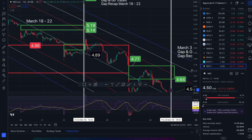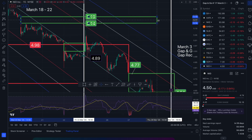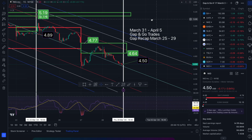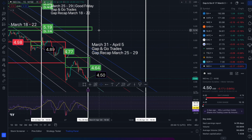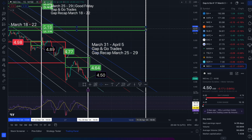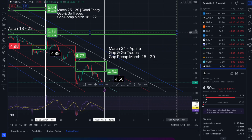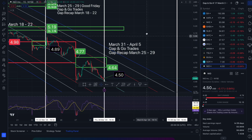The other gap I will be tracking is this one that takes us to 519. And again, I'm only looking at this period from here, Monday to Friday, just this small window in time. And obviously, I'm just extending this, but I don't know where it's going to touch. So it could just go on for a few more weeks. So let's just leave it there.